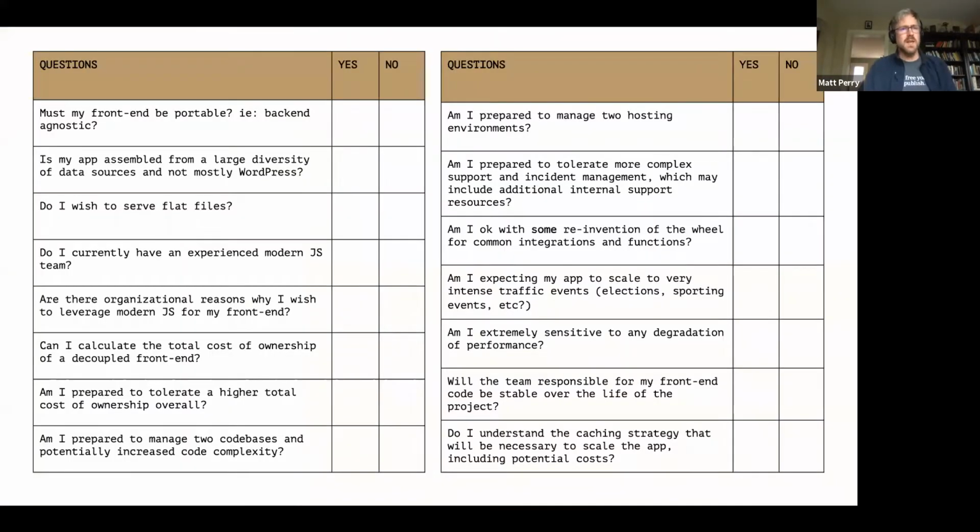So we've just quickly assembled a little tool to help you think about these and a couple of other issues. I'll show you this little quiz we made. These are some of the questions that we encourage you to perhaps start asking when you're approaching this decision. This addresses many of the issues I've raised already, like front-end portable, how do I feel about different aspects of cost of ownership of two systems, how sensitive am I to performance, and other stuff.